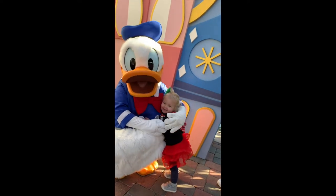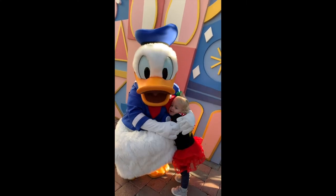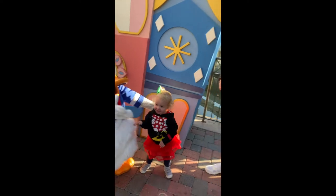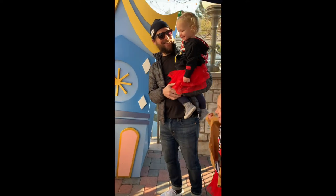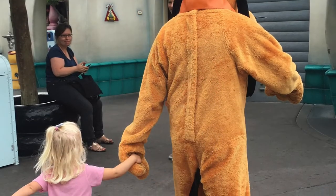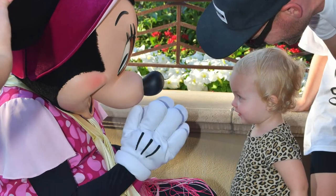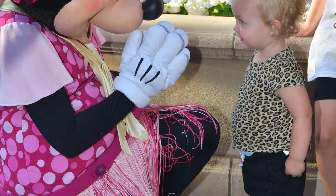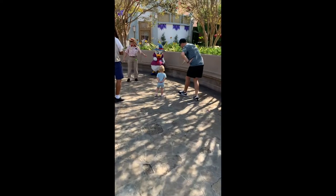I would also suggest video recording their encounter with the characters, especially if it's their favorite character. And most cell phones will have a place where you can take pictures within the video, so you're taking a video and pictures at the same time, because I have had moments where I've only taken video or only taken pictures and wish I had done both. So that's my little tip for you today on that.